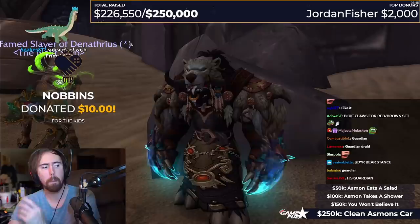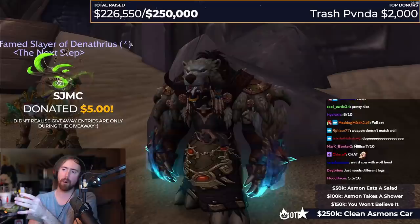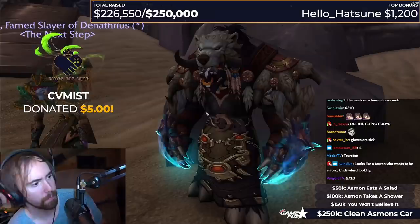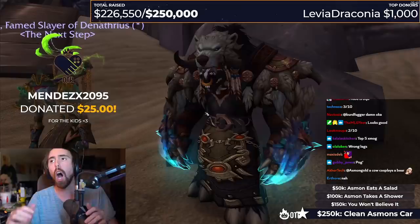So there's a part of me... okay, let me just go through my thought process. I really like the set. I like also how he's using the BFA belt right here to match with the other armor to make it look like it's leather. I think this is really, really nice, and it does kind of give off the vibe of a tribalistic warrior. I like that a lot.